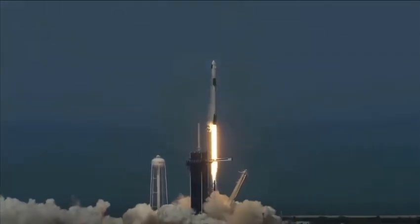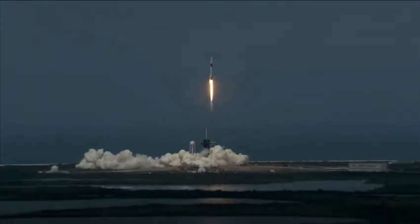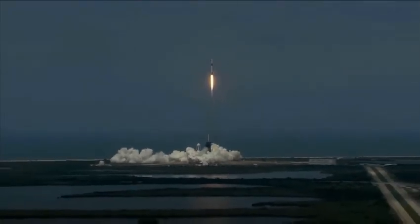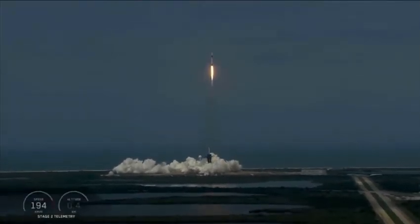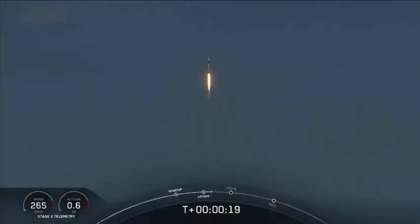Go NASA, go SpaceX, Godspeed, Bob and Doug. America has launched. And so rises a new era of American spaceflight, and with it the ambitions of a new generation continuing the dream. 20 seconds into flight, stage 1 propulsion is nominal.